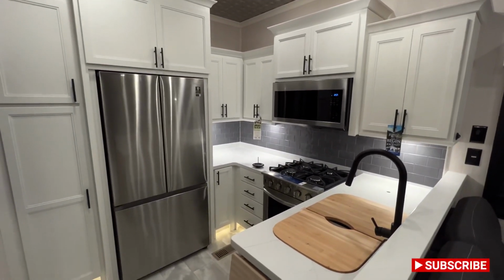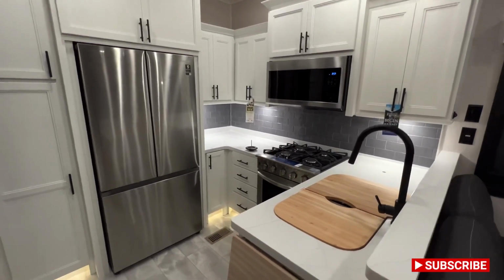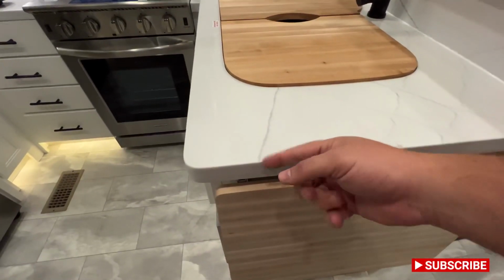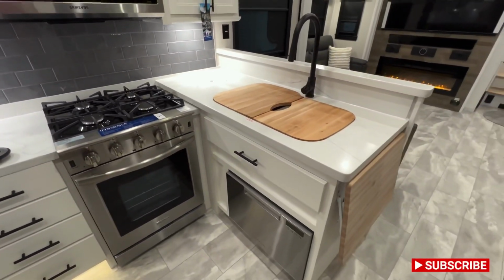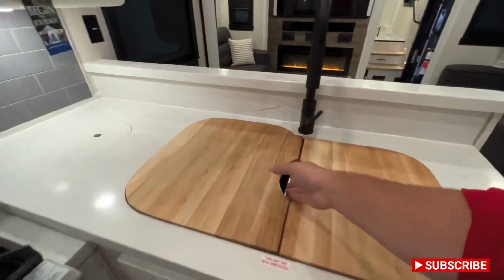But all the wood is going to be that soft close, real wood finish. You have solid surface countertops, so if something chips, this is going all the way through. Right here, we got our sink area. This is going to be a double bowl, under-mounted stainless steel sink.